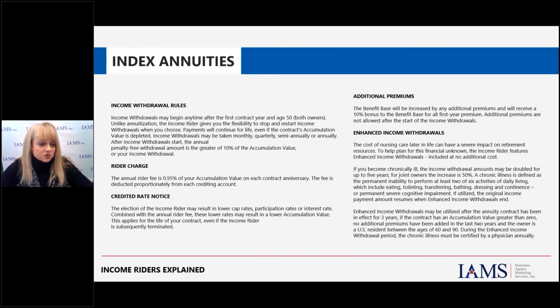So the income withdrawal rules are as follows. Anytime after the first contract year, as long as the client is age 50, they can turn on the income. Equitrust, just like F&G, allows them to start and stop the income and then restart it at a chosen time for the client. Payments will continue for life, even if the contract's accumulation value is depleted. Income withdrawals may be taken monthly, quarterly, semi-annually, or annually. After income withdrawals start, the annual penalty-free amount is the greater of 10% of the accumulation value or your income withdrawal benefit. The rider fee on this policy is relatively low at 0.95% of your accumulation value.